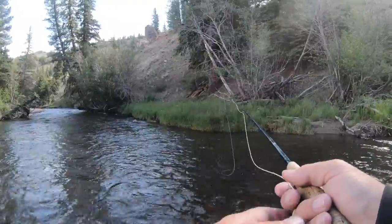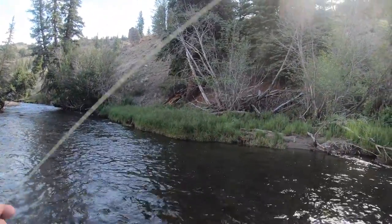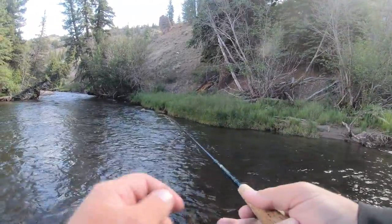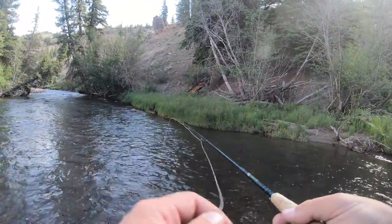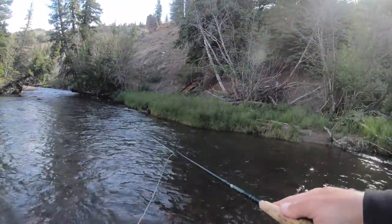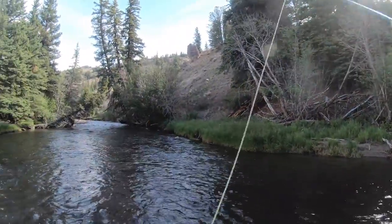He won't come back. I put on a double dry, so I've got a smaller dry behind my hopper. See if that can entice him. Probably not, but it's probably what I should be fishing anyway. Pick up more fish with both flies. Probably snag some too. All right, that fish doesn't want it. The double dry.